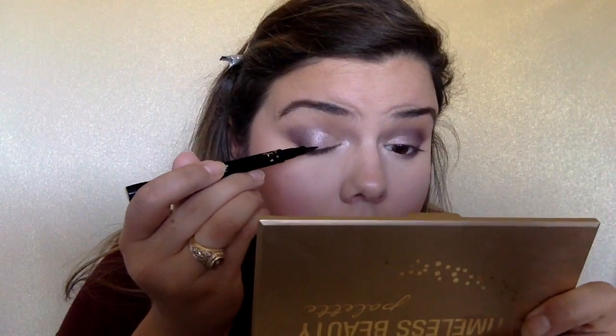I don't know what this is, Ciate London? Fierce Flicks, and it's a felt liner eyeliner. So I'm going to apply a little bit of that. Okay, so I actually really like this a lot. I will say I like the marker felt tip, especially if you're not used to using any type of gel liner or anything like that.